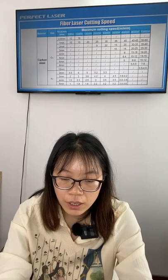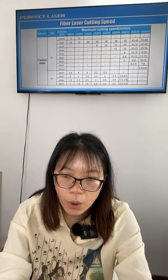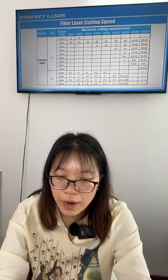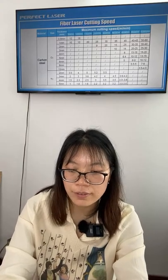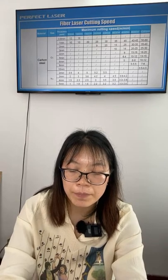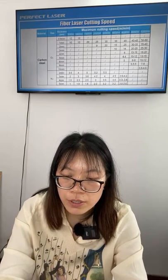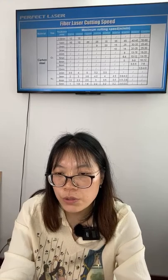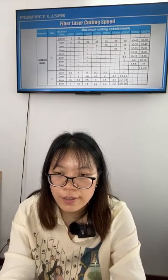Okay, you can see the second one is 1 millimeter thickness. If it's cut by a 500 watt laser cutting machine, the cutting speed will be 10 meters per minute. Okay, so when you choose what power you need, you can see what power, what thickness and what cutting speed you want to reach. Okay, then you can choose as in this table.